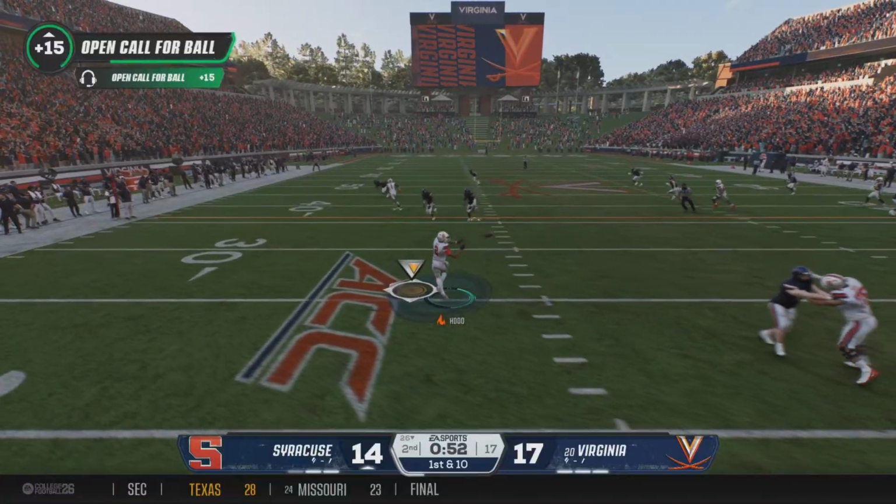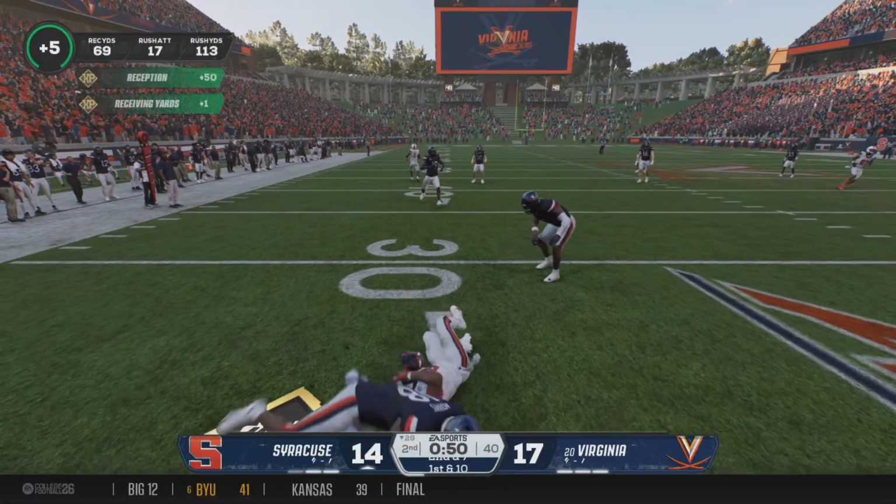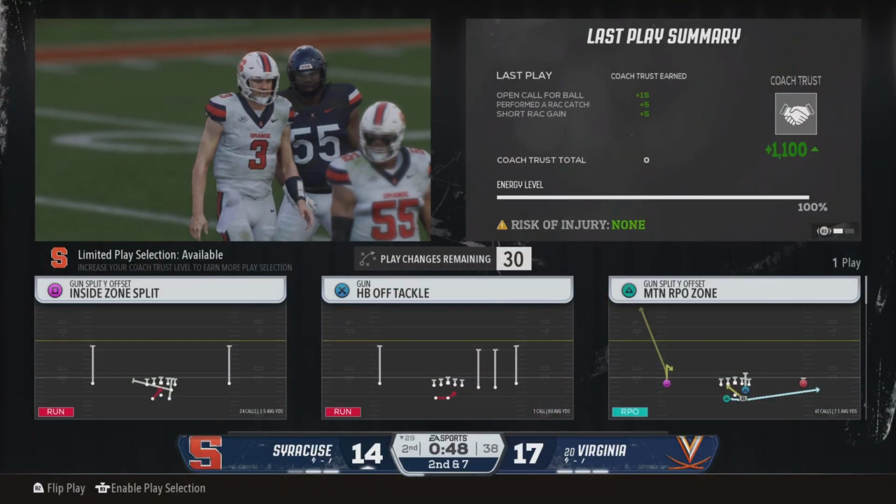Looking to throw on 1st down. Finds his man. It's Hood. And good coverage by the defense, just a short gain.